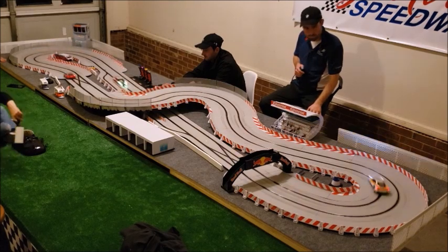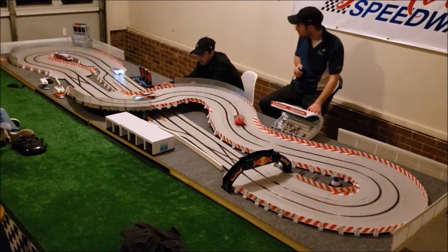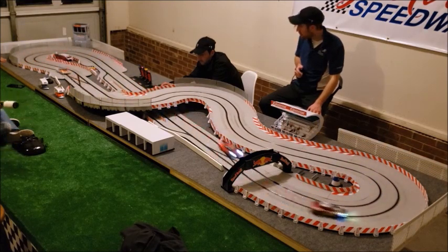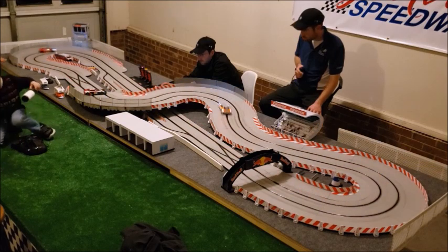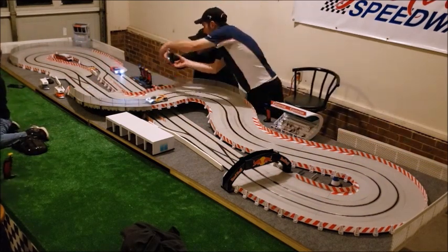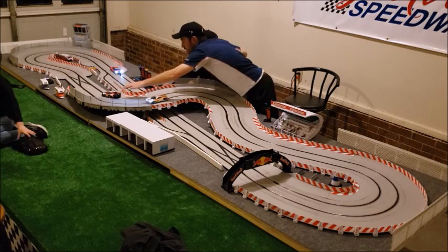On the restart, Raging Bull leads lap 1. Red Rocket closing in on the Chaotic Corvette. Trying to make the pass through the S's, and it looks like going into turn 1, the Red Rocket will make the pass on the Chaotic Corvette. And then we've got a crash coming out of turn 4. Chaotic Vet having some trouble there for the second time this race.